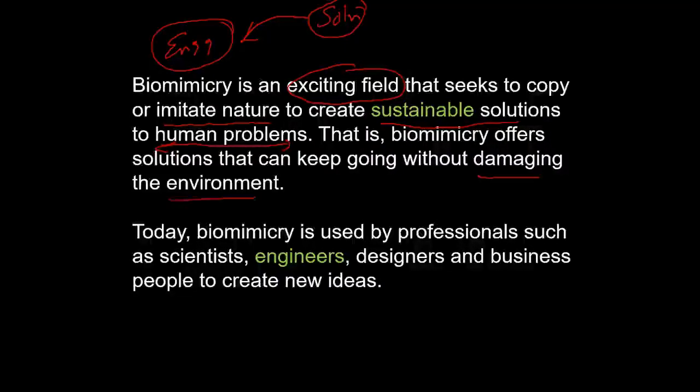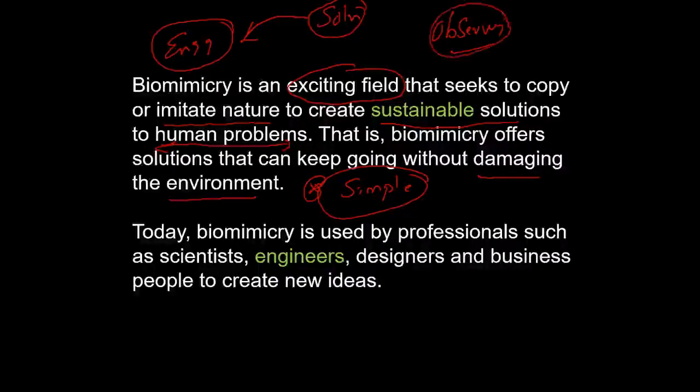least damage in the environment, and the implementation will be somewhat simple. Okay, but observing the pattern and making it work into an algorithm or a solution, for that particular thing you have to actually get the best out of you. Then only you can observe these tiny, tiny things, then only you can make it into a model, right?